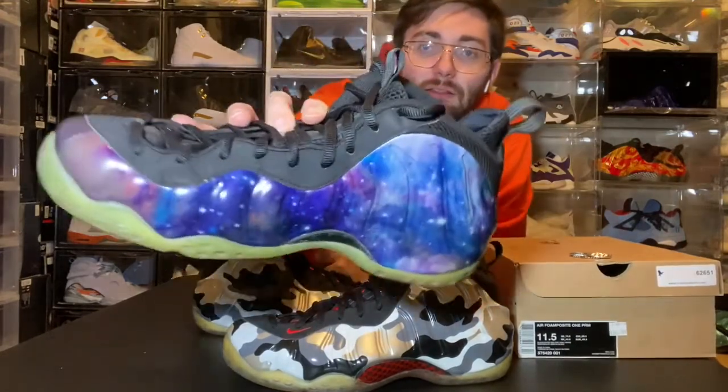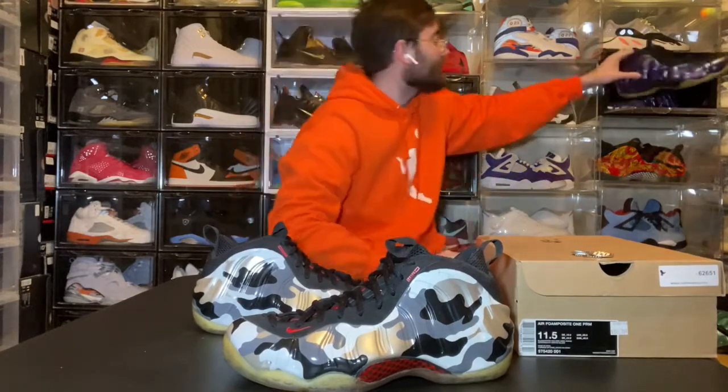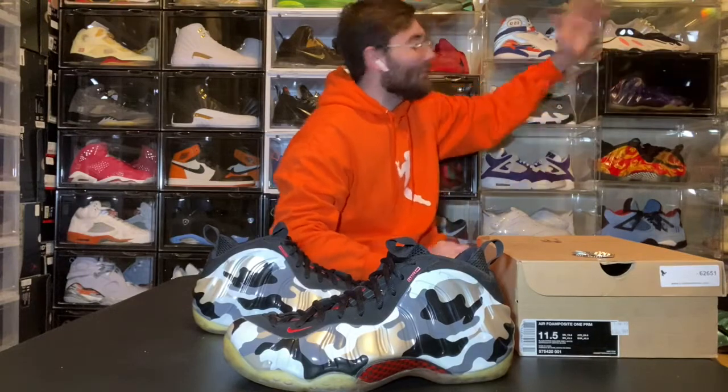I don't know if you can see it right there, but the leather is starting to crack on the panel on the side. So I don't know what's gonna happen with these. I'll probably end up getting a new pair sooner or later. We'll see. I don't think I had the box with those. I think whoever let me get them for a steal at Sneaker Con.